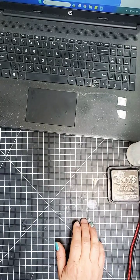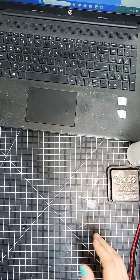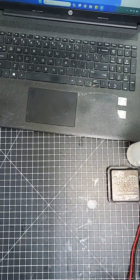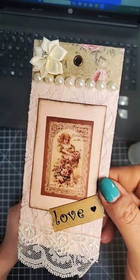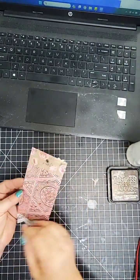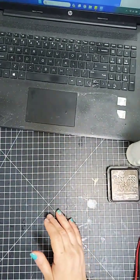Something else that is really fun to make that I just started making recently are these things, because we did this in my group. Actually, I think it was in a sister group, but we made these things. Oh my gosh, how beautiful are these? We called these shabby tags, and they're so much easier than you think they would be. So let me show you how to make one of these.